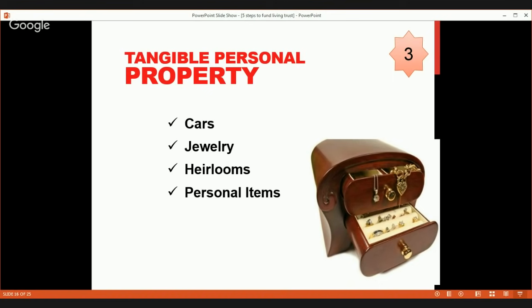Heirlooms. I cannot stress enough the importance of making sure that you tell individuals in your living trust how you want items divided if they have sentimental value. But more importantly, if you have heirlooms and there's any question, make sure it's listed.